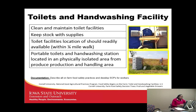So when it comes to your toilet and hand washing stations, there are a few things to consider. Starting with making sure that your facilities are clean and maintained, keeping them stocked with supplies, and the location of the facility is very important as it's related to your production and handling area. You want to make sure that it is at least a quarter mile away from your working area, and that portable facilities must be isolated and away from your production facilities.